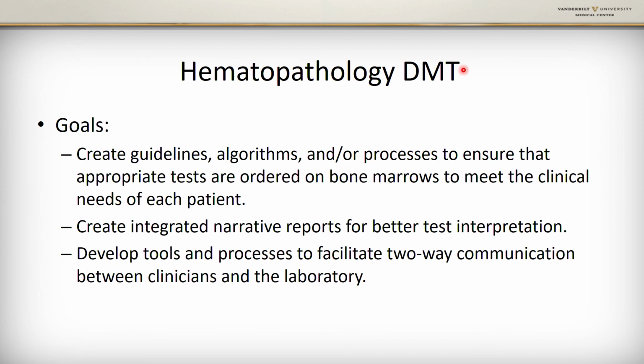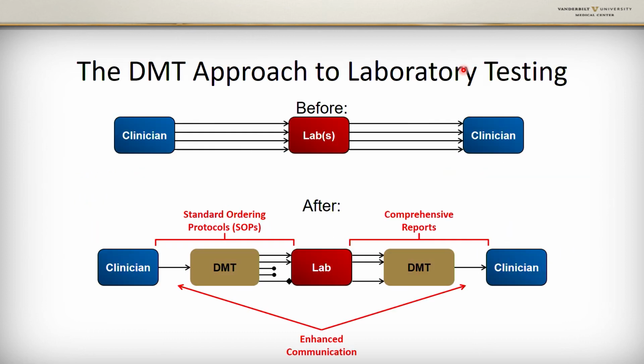The goals of a hematopathology DMT are to create guidelines, algorithms, and processes to ensure that the right tests are ordered on the right sample, on the right patient, at the right time, every time, to meet the individual clinical needs of that patient. And also to create integrative narrative reports that really ease test interpretation for the clinician that has to deal with a lot of data and figure out what that data means for an individual patient. The informatics folks then have developed tools and processes that facilitate that communication between the clinicians and the laboratory in order to make sure that this process occurs as it should.